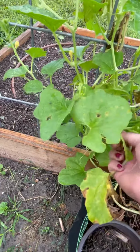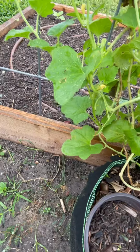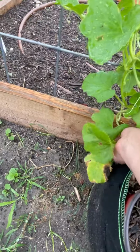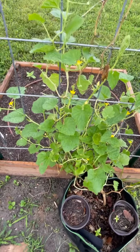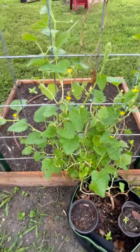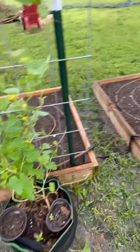to nourish it, because I'm gonna cut out all these. No, I need to come back and clean this up again. I don't want no powdery mildew. It's been raining a lot. Oh, it smells fresh. It smells so good, like cucumbers. But don't give up on them, because they come back.